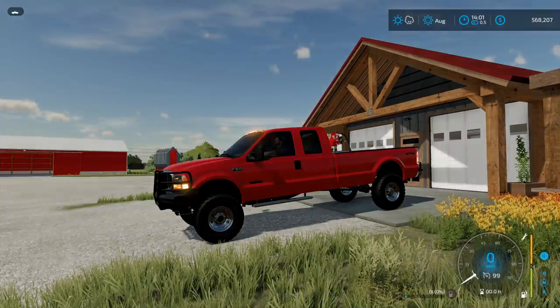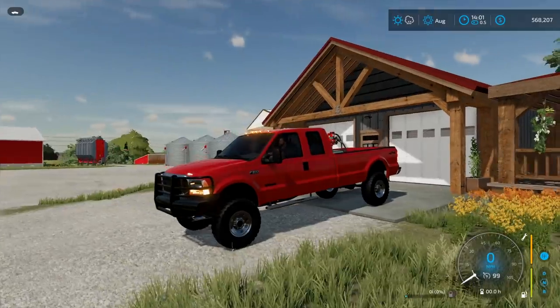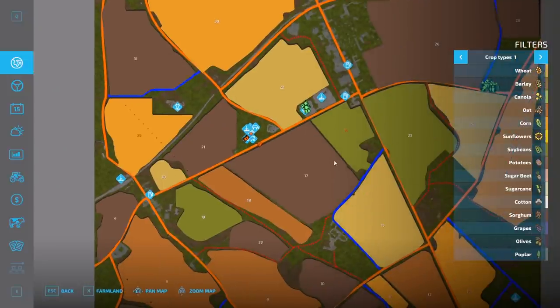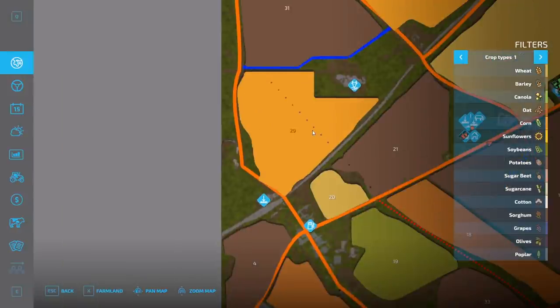I do have an aftermarket exhaust on it. Some 18-year-old bought this truck brand new, put a lot of additions, and they couldn't afford the payment, so we picked it up. Now, when we moved here, I bought some land. We bought field 16, which is currently in soybeans. It's in August, so those are going to be ready to harvest in 2 months. And then we bought field 29, which is in corn. That's going to be ready to harvest in probably 2.5 months.